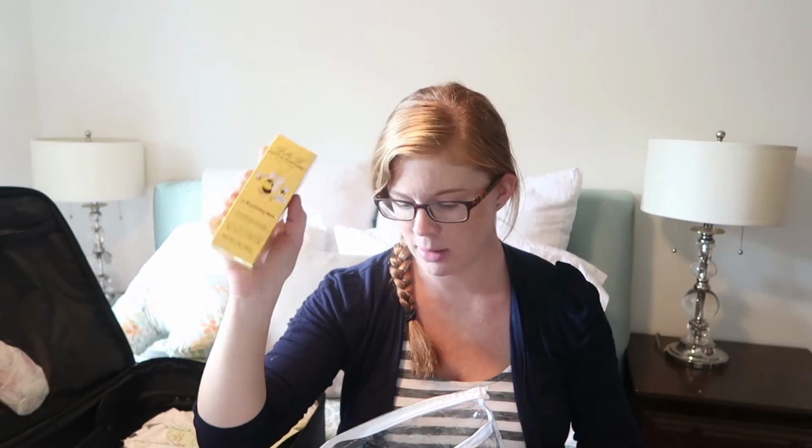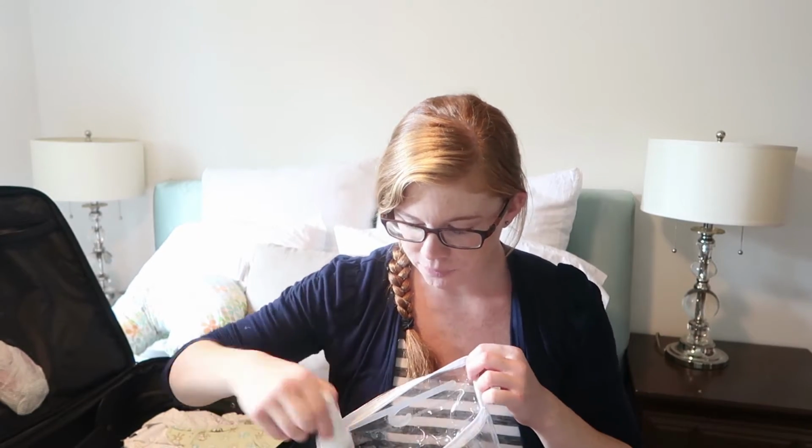I have some nipple butter for nursing. I had a lot of pain last time, so I want to be ready. I'm gonna use this new Mama bottom spray. It's a sitz spray. I don't plan on taking sitz baths very much this time. I had an issue with episiotomies last time. I will link that video below.